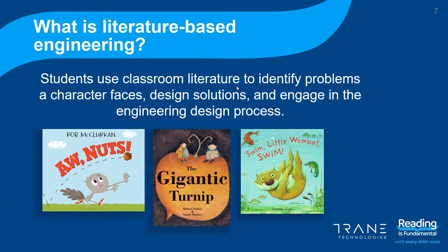The Gigantic Turnip, another great story in this book. A little old woman and an older man grew all their vegetables in their garden. And then one turnip that was the last one in there, it was so big, they couldn't get it out. And they had all these different animals trying to help pull out the turnip. So the problem there was the gigantic turnip was stuck in the ground.